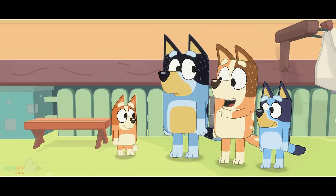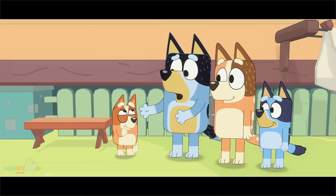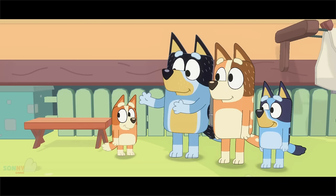There's only one sprinkler left. Hurry up! Biscuits, the tap is on the other side. Maybe we can move that bench and jump over the bushes.